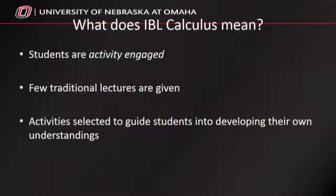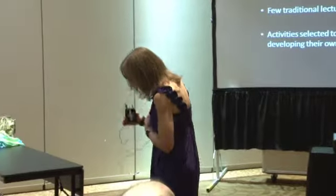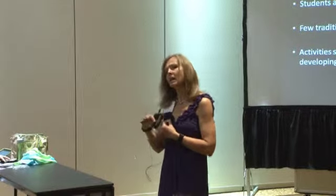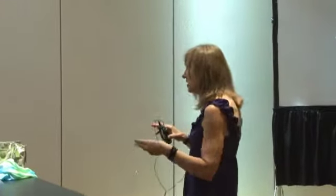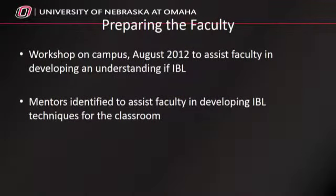So for us, what IBL meant was that the students are actively engaged. Few traditional lectures. Activities were selected to guide the students along. And I would say students gave presentations of their work, of their problems, but more than that, it was this activity approach, meaning they were doing things like these cards that I have set out, where they were engaged in small group discussions.